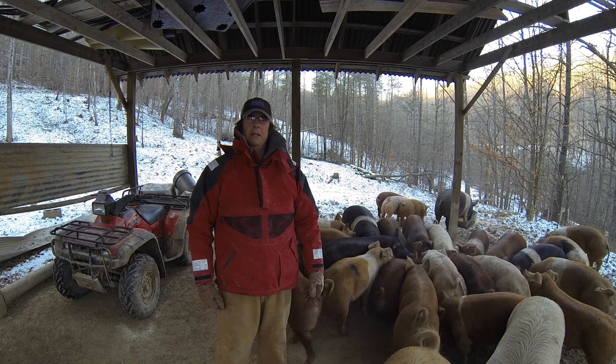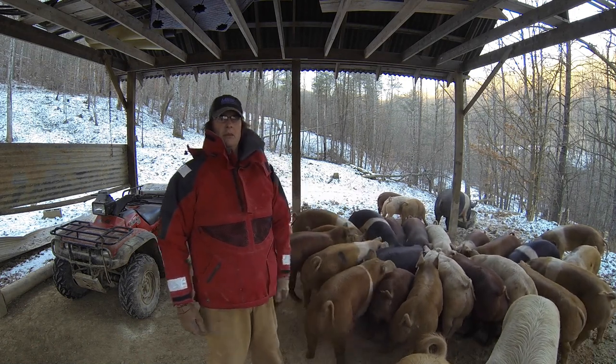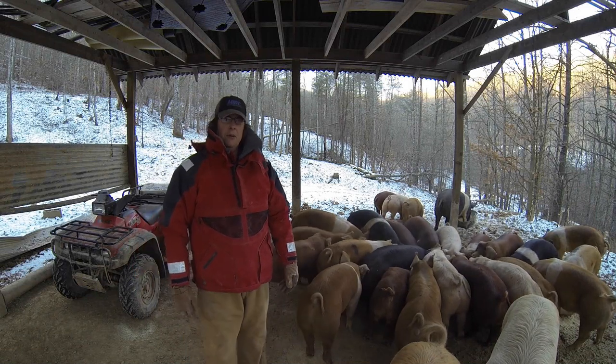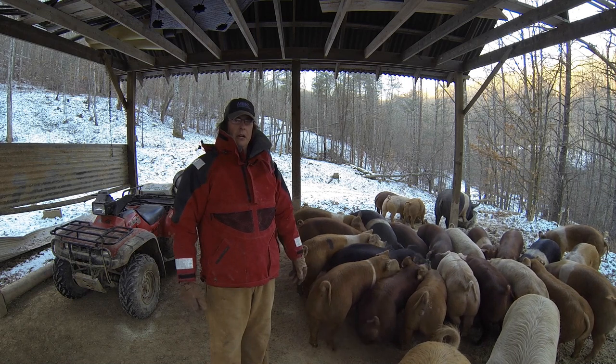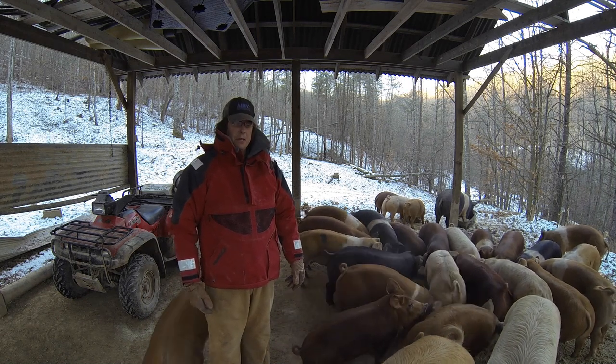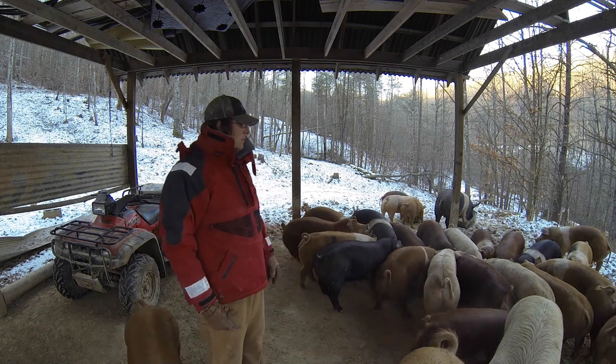I've always worried about temperatures like this, if it'd be a problem with pastured pigs. They have access to the barn, they have access to another building that they can get shelter in during the night. Obviously they come up here and eat and get hopped up on all the feed, so they'll have some calories to burn today. So they're doing pretty good.